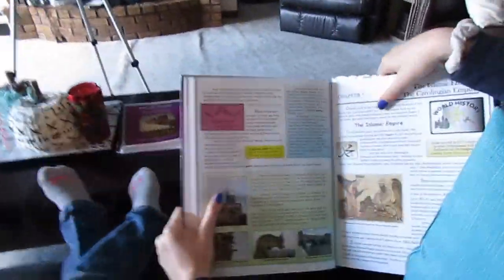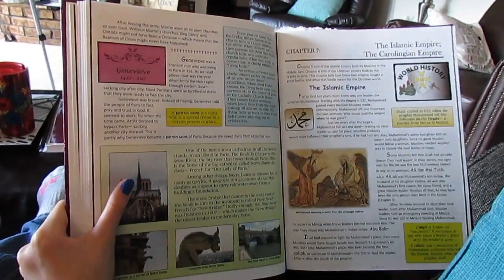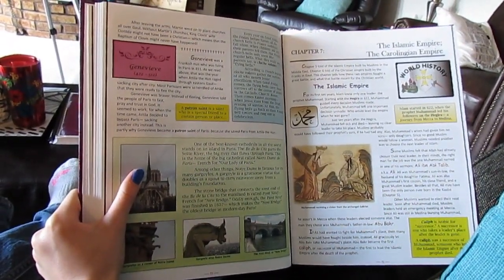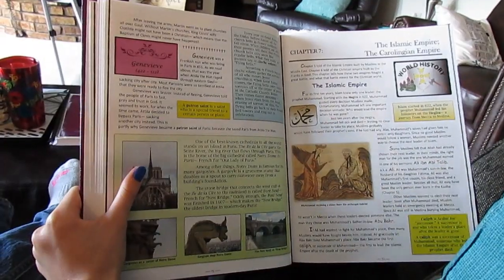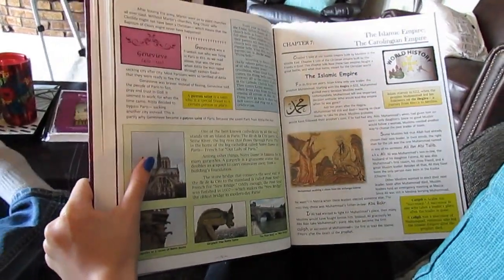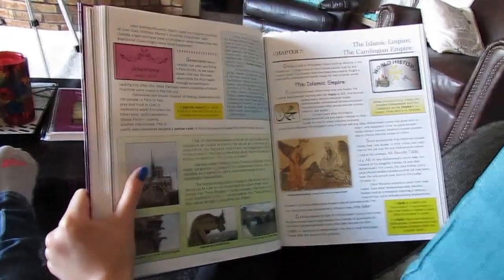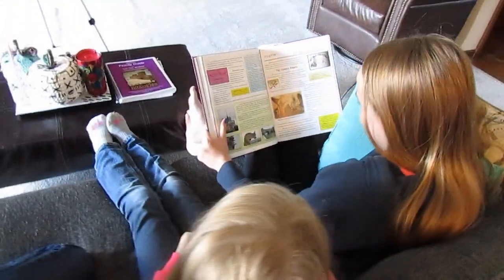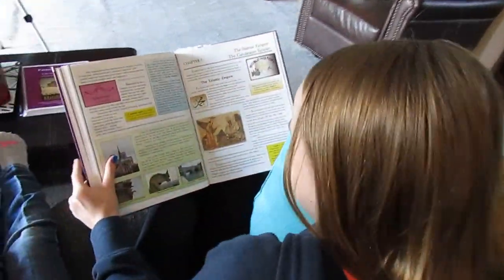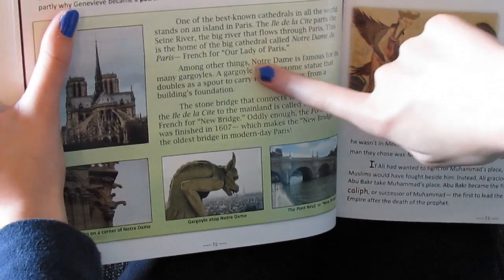Sometimes I let the girls read, so Sienna's going to read this little section here. Go ahead. One of the best known cathedrals in the world stands on an island in Paris. The Isle de la Cité hugs the Seine River. Yes, the big river that flows through Paris. This is the home of the big cathedral called Notre Dame. Notre Dame is French for, among other things, Our Lady.